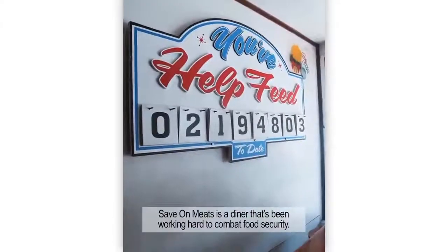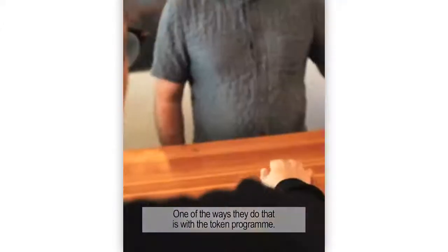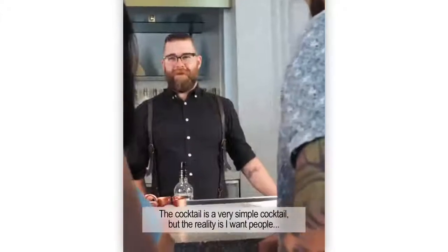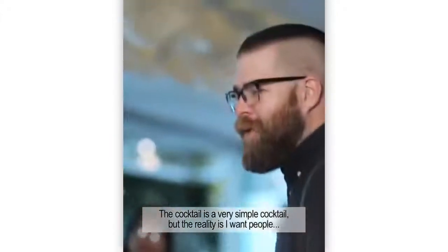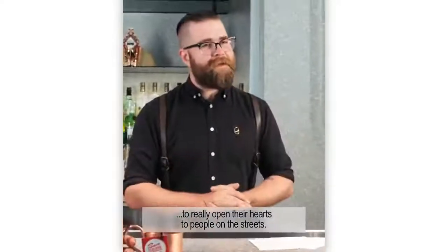Save on Meats is a diner that's been working hard to combat food security. One of the ways they do that is with the token program. I might be worried about what somebody does with $5, but I'm not worried about what somebody's going to do with a sandwich token. The cocktail is a very simple cocktail, but the reality is I want people to really open their hearts to people on the streets.